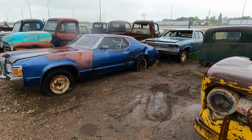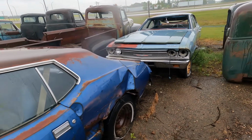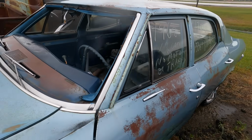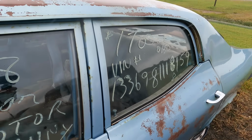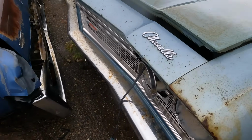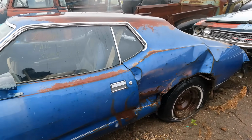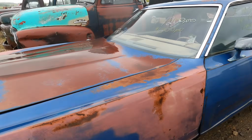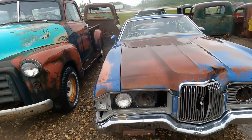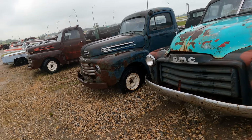What's that, a Chevelle back there? Super cab Chevelle. Pretty good. 69 maybe? 68? No motor or tranny. 1,700 bucks. You guys like Chevelles? Here's one. I have tail lights somewhere. This is a 69 Merc. Cougar maybe? 1,200 bucks. Oh, it's been marked down to 1,000. It's got a sale going on.